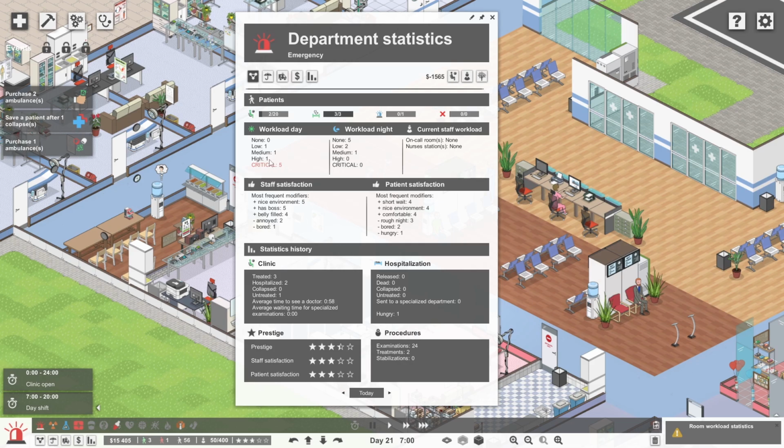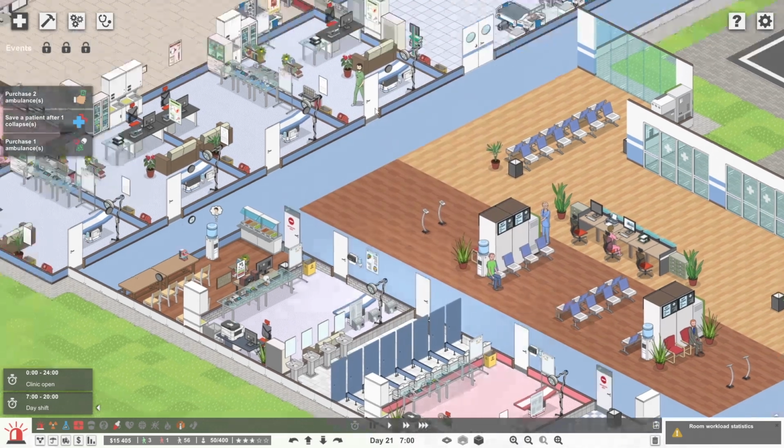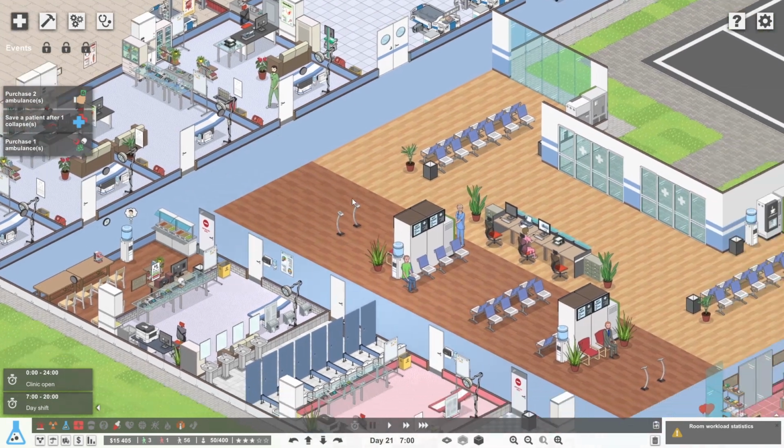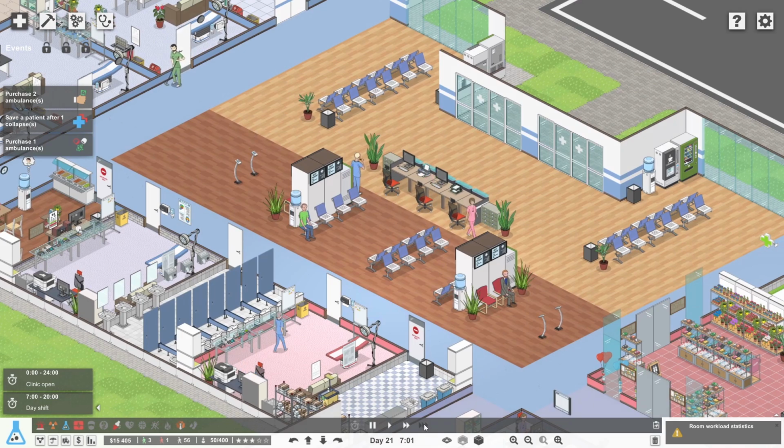So, in the emergency department, it looks like there are 5 rooms that reach critical workload during the day. But can we find out what those rooms are? Is the game going to tell us this? I'm not entirely sure. I don't know how we find out what rooms that's referring to. So we know that 5 are critical, but which ones? Because if we know which ones they are, we could do something about it. I imagine it's going to be the doctor rooms, because they're always really, really busy. But okay, we shall see. So let's get time ticking on a bit.